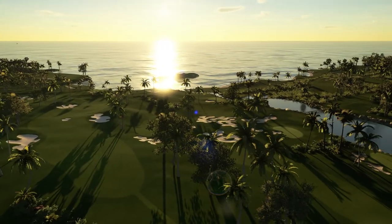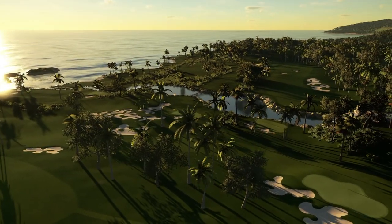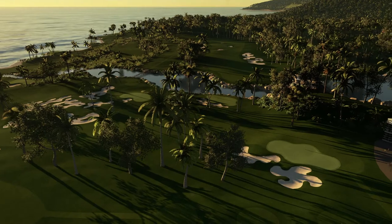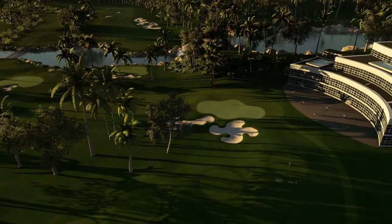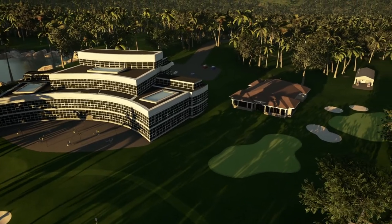Still very nice. Oh wow, look at it down through there. Oh, the greens really stand out. It'll be easier to spot those anyway. All right, what do we get down here? Let's have a look at the little clubhouse area, or big clubhouse area, I should say.